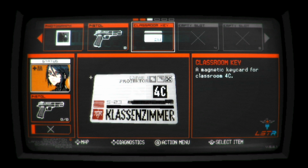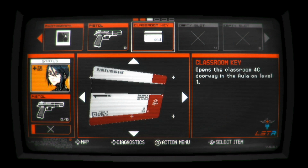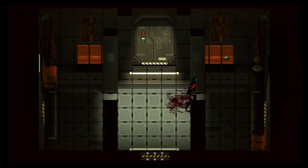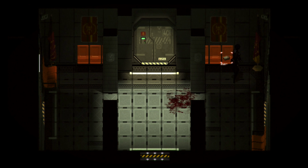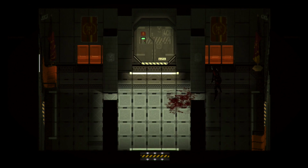No, I also wanted to get a look at the magnetic keycard for classroom 4C. Yeah, okay. Is this ammo, perhaps? Because this wasn't here before, I don't think. Yes, please. I think I got 10 bullets from that. Keep that in mind.